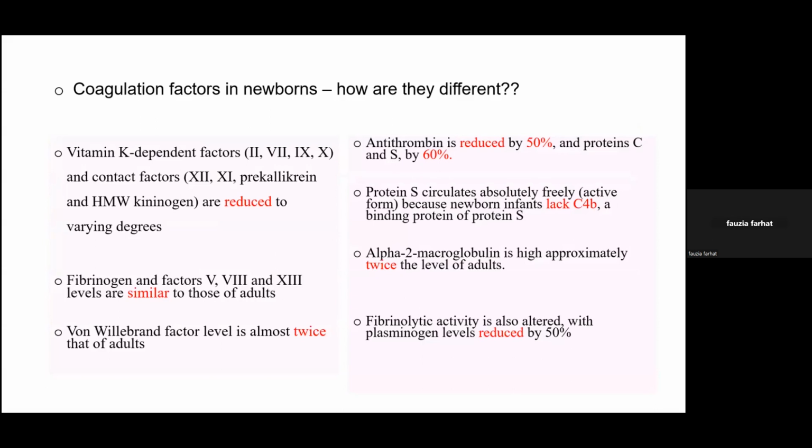So when we look at coagulation factors in a newborn, the vitamin K dependent factors 2, 7, 9, and 10, and contact factors including factor 12, 11, prekallikrein and high molecular weight kininogen, are reduced to varying degrees. However, fibrinogen, factor 5, 8, and 13 levels are similar to those of adults, and von Willebrand factor level is almost twice that of adults. And there is a predominance of the ultra large form of von Willebrand factor. The ultra large form of von Willebrand factor is highly thrombogenic.